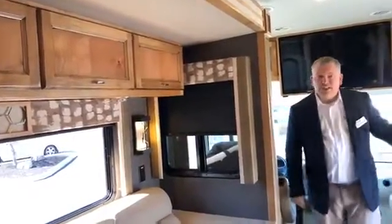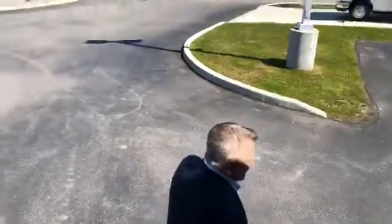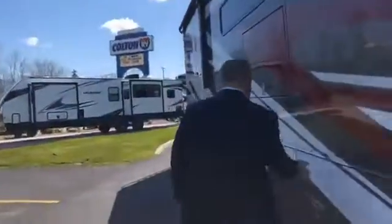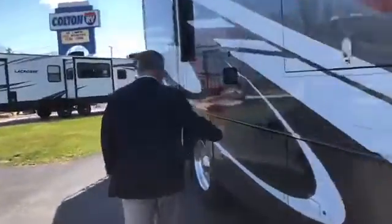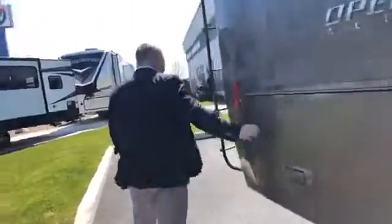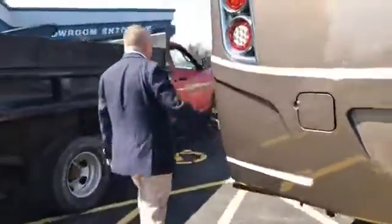Alright, I'm going to do a quick check on the outside just to kind of make sure we're ready to go for our trip. So I got all these are nice and secured. Flat. We have a license plate on over here.